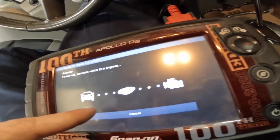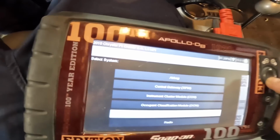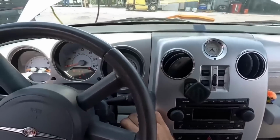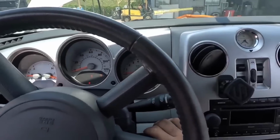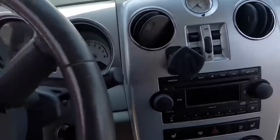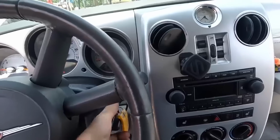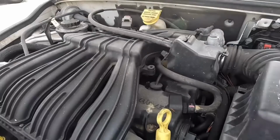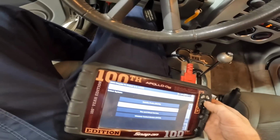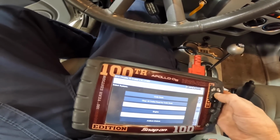Let's try to get into the skim module and see if we can't see any other data here. Now I know this thing used to crank because I saw it crank too. Starting the engine. I don't know, this thing doesn't sound that healthy. Sounds like it has no compression. I'm a little stumped on this. It doesn't even have a skim module.